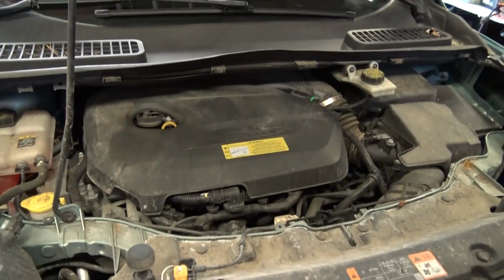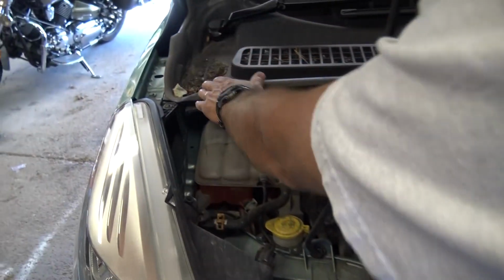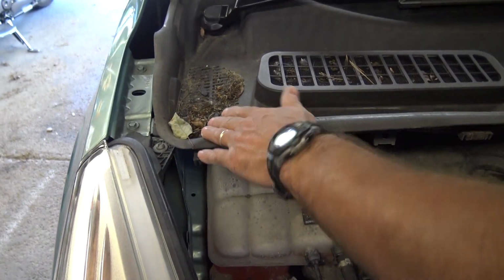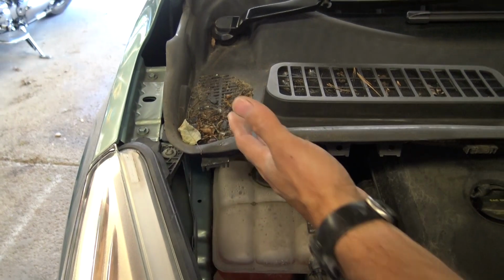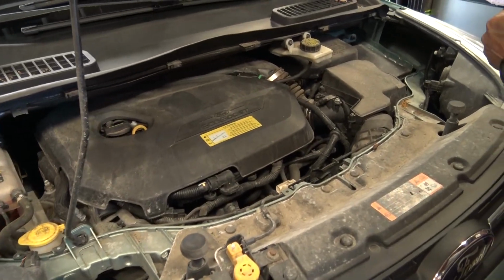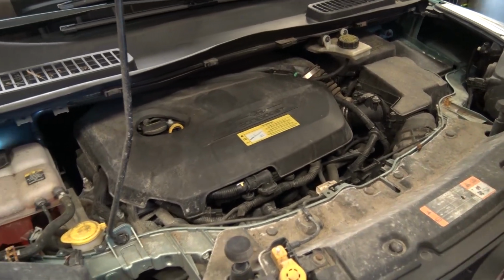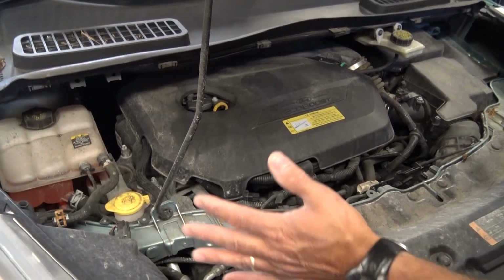One of the things I'm noting right off the top of my head that I don't like, I see we have a lot of debris in here. These are water drain vents, so there could be some water backing up and flowing somewhere it shouldn't. I don't have my other light with me, but I'm going to get it in just a second. But what I'm looking for is anything that looks out of the ordinary.